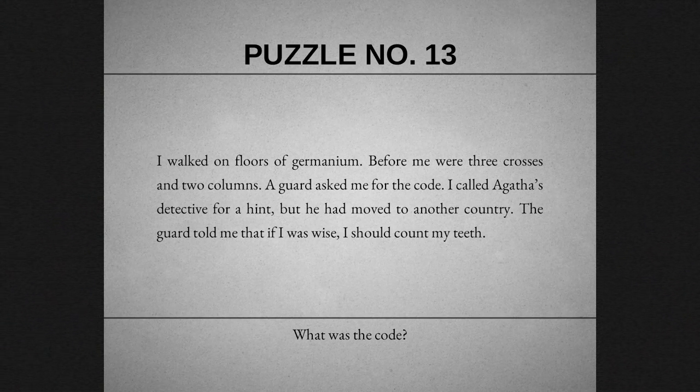Okay. So let's count the numbers of T's. Let's go lowercase first. 1 and 3. 2 and 2. 3, Agatha. 4, Detective. 5, Detective. 6, Country. 7, Told. 8, 9, That. 10, 11, and Teeth. Interesting. 11. So I think actually, okay, I think we definitely do need to count the uppercase as well, which gives us 12.